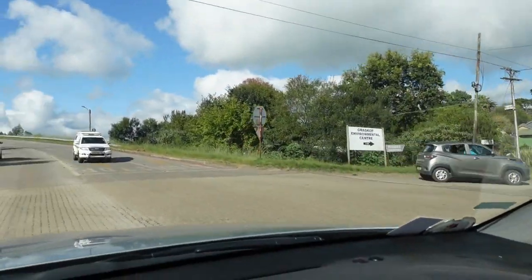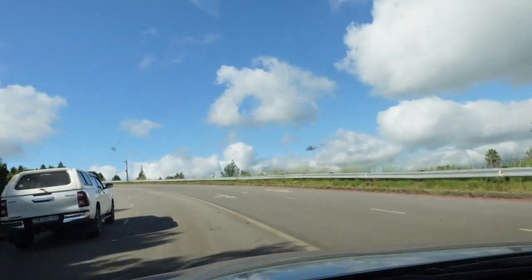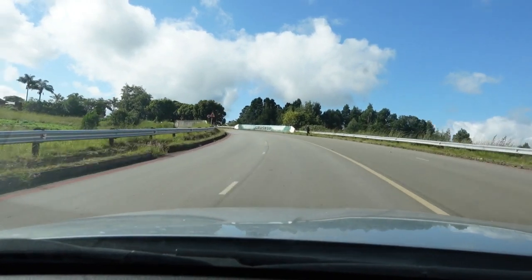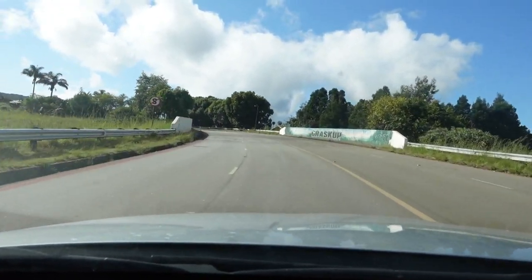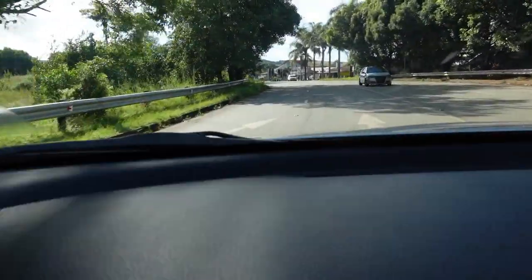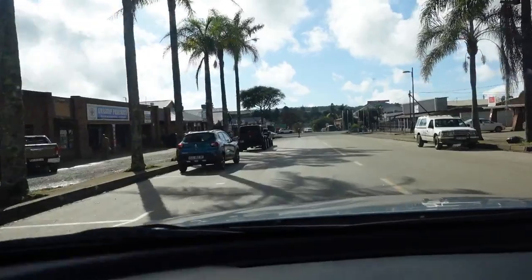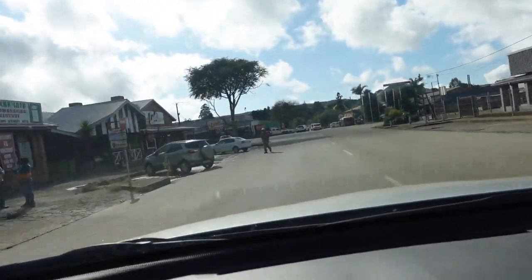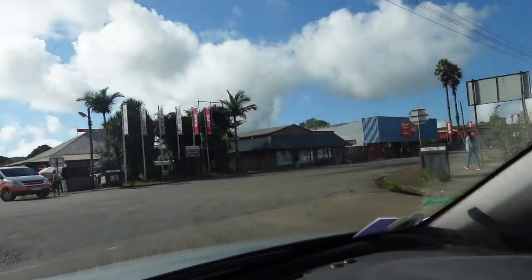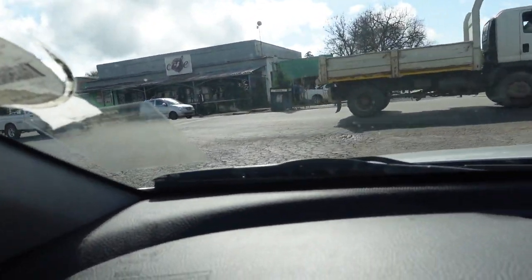So this is the grass. Now we are back on the first class road, and this is the Grass Cop town. Yeah, so now we are in the town. No township, this is a town. Information and accommodation, adventure. So this is the town. And I see a sugar bowl. So you have to drive through all this.